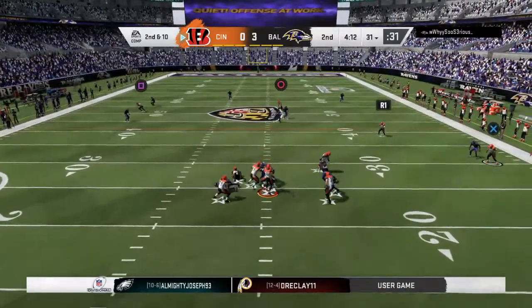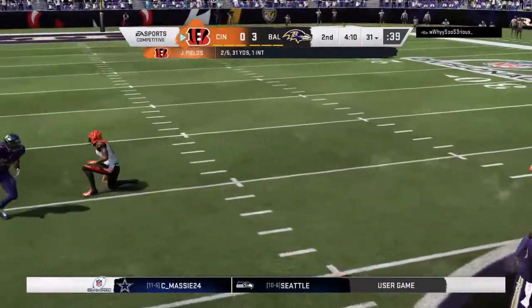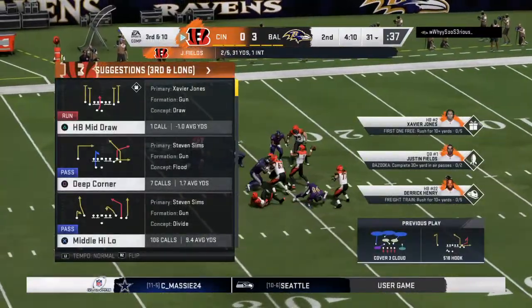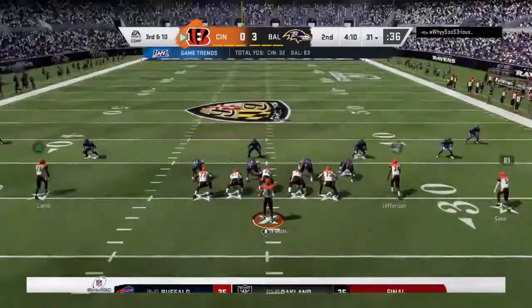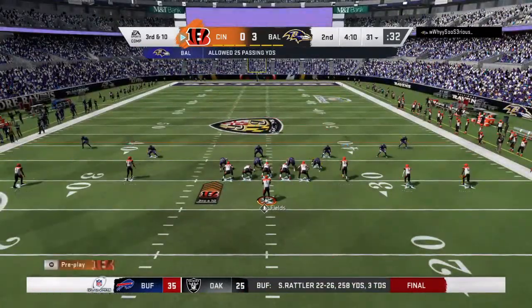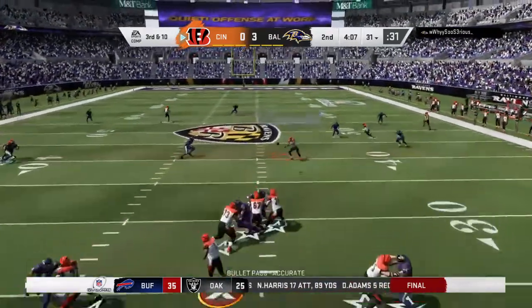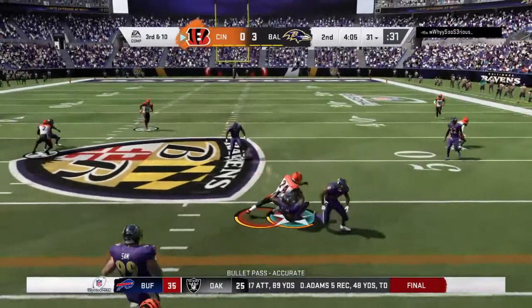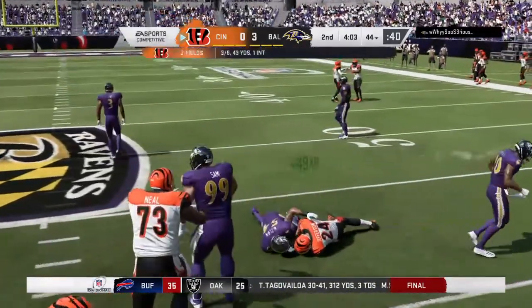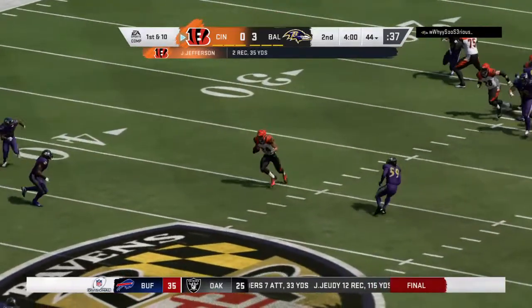Back to throw now on 2nd and 10. And that will be incomplete. Trying to dial up the long one way out there, but it'll be 3rd down. So back-to-back incompletions, and that has him staring at a 3rd and 10. Back to throw. Fields. And this time he's got the hook up. It's complete. And they'll get it up just short of the 45 at the 44.